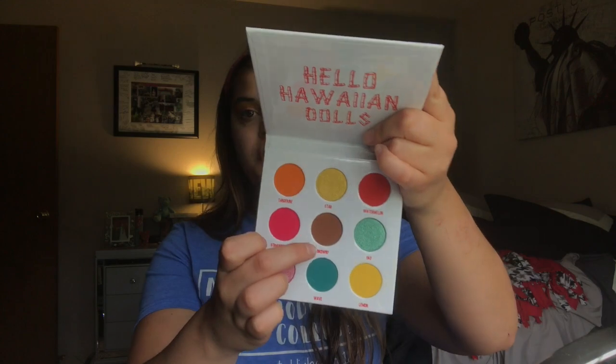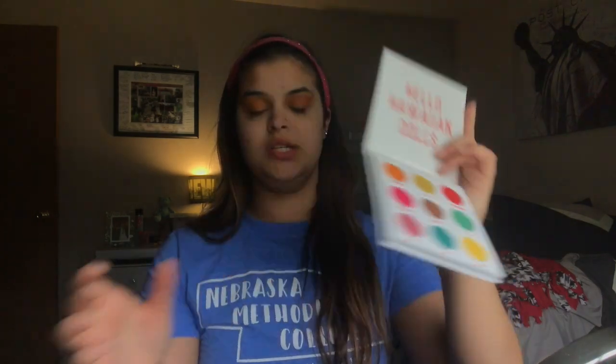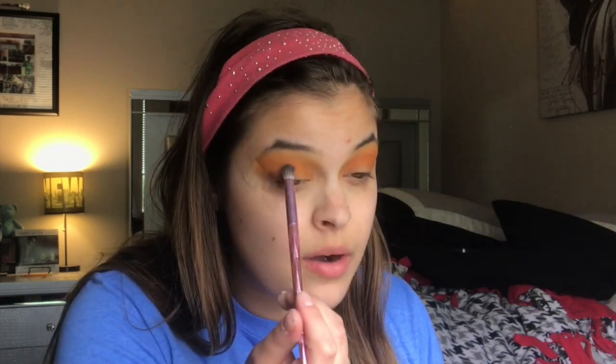Go in with this shade Brownie right here, which is literally just the matte brown. And I am going to apply this in my outer corner in my lower crease, and then I am going to use another shade in the crease as well to blend it out. I take this like I normally would in the outer corner. This brown is very pigmented. I am using kind of more of a packer brush. It is pigmented. It's a nice brown.